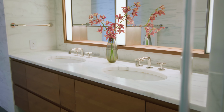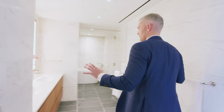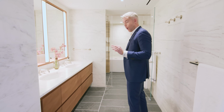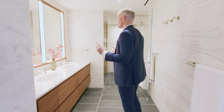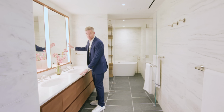Look at the primary bath. How big this is. Okay, let's start here. Really classic, really gorgeous, all custom. You have stone from floor all the way to ceiling. Great storage space. The backlighting here is really, really beautiful.